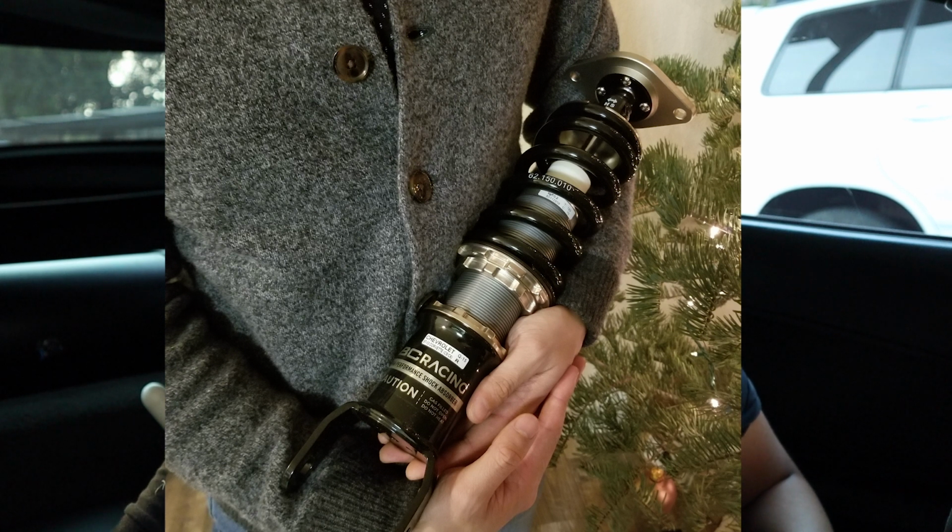Today I'm going to be talking about BC Racing coilovers for the C6 Corvette platform. I'm in my C6 Z06 and we're going to go for a ride and talk about the BC Racing coilovers.